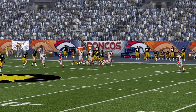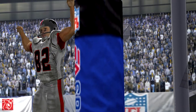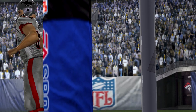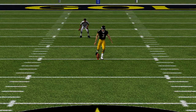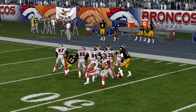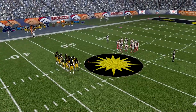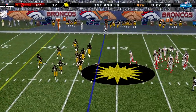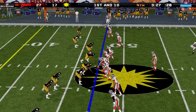And they don't recover. They'll start near midfield following the return. So they have first and 10 here, ball on the 47-yard line.